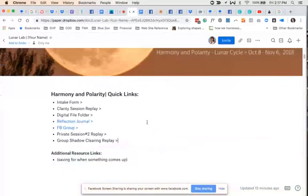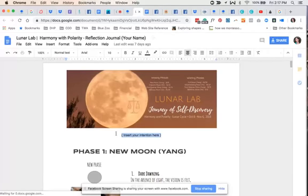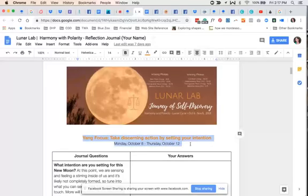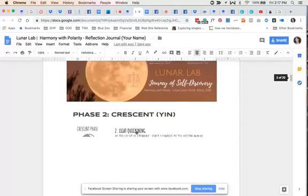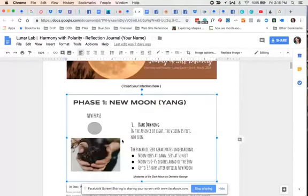Another part of the Lunar Lab is the reflection journal. The reflection journal is the place where you can put your notes and your observations, your journal questions. At the very beginning, you'd put your intention here for this lunar cycle. Then it walks you through each phase with all the details. You've got your focus for each phase, as well as the dates, and then journal question prompts. This goes on through each of the cycles. It's a place for you and I to share, like a shared mind thinking space.